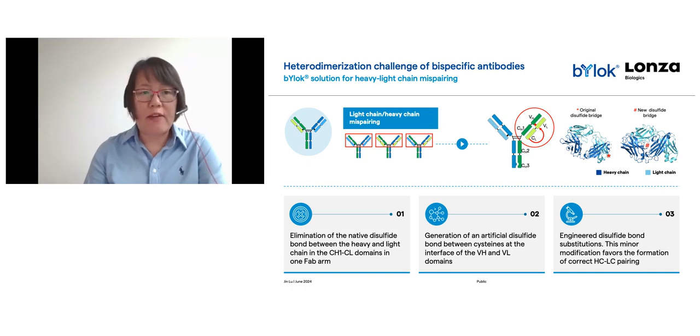The bYlok technology involves elimination of the native disulfide bond between the heavy and light chain in the CH1-CL domains in one Fab arm, and the generation of an artificial disulfide bond between cysteines at the interface of the VH and VL domains. These minor modifications favor the formation of correct heavy chain, light chain pairing. When using this technology together with knob into hole, we can increase the production of correctly assembled products, where the heavy chain and light chain are assembled correctly. I will demonstrate this in the next few slides.